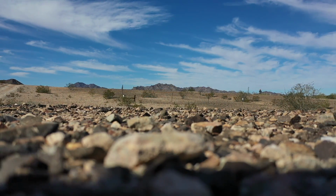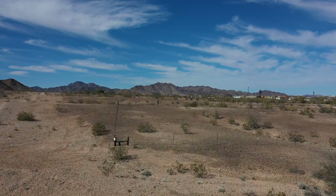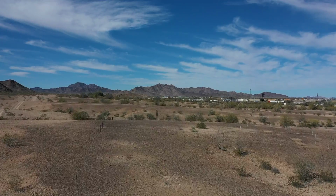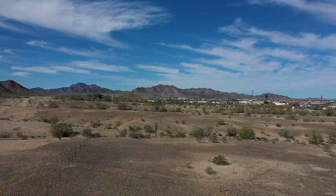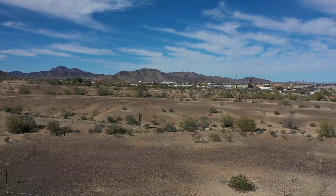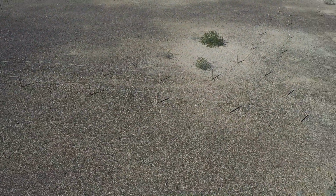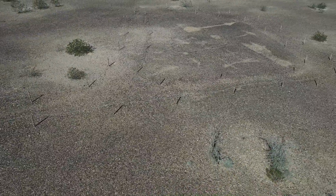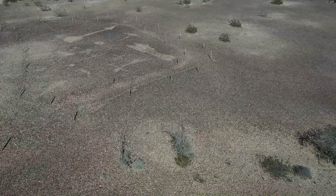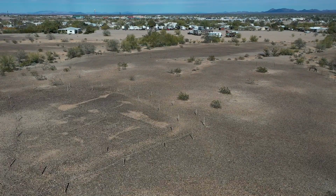Okay, up we go. See the fenced area right down below us? Now this is all BLM. This is fenced off by the feds. This is a protected area. You're not allowed any motorized carts. See that little pathway there? And there they are. See the arrow? Those are thousands of years old. Unbelievable, huh?